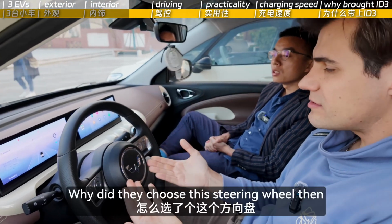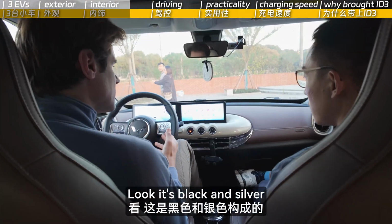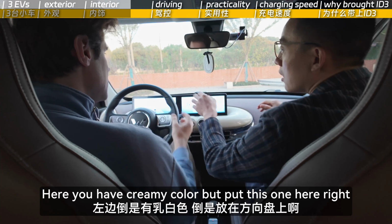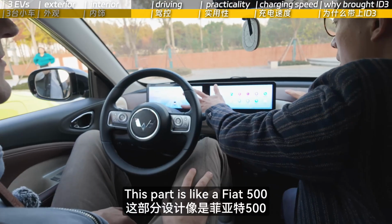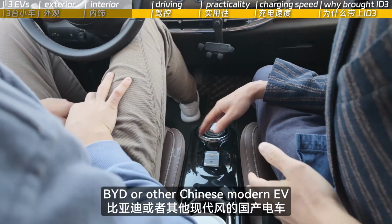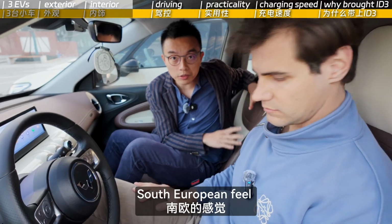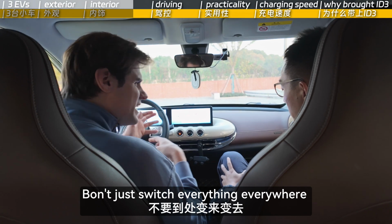But I don't understand, why did they choose this steering wheel then? It's completely outside of the concept. Look, it's black and silver. There is no creamy color. There is no brown color. Come on, guys, you can do it, right? Here you have this creamy color, but put this one here. This steering wheel is like from Wuling Hongguang. This part is like a Fiat 500. And this part is more like BYD or another modern Chinese EV with a lot of decoration. The seats also have an Italian, South European feel. It's just not coordinated. You make it circular and make it circular, right? Don't just switch everything everywhere.